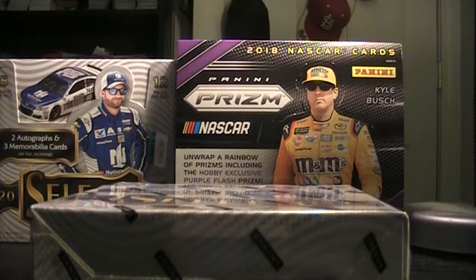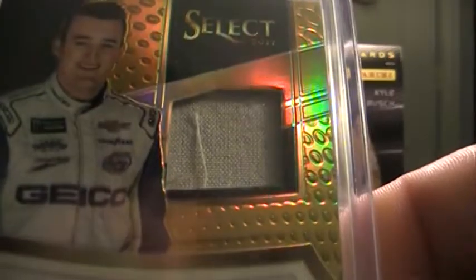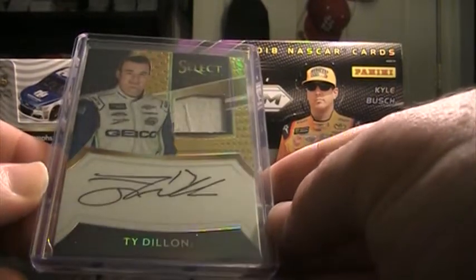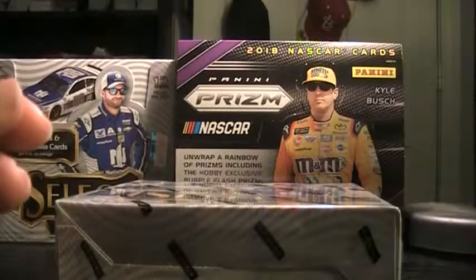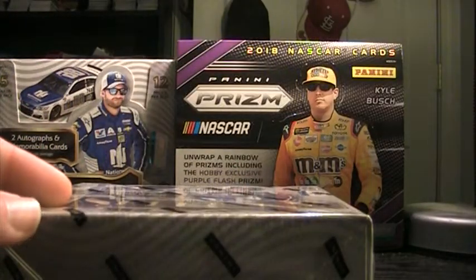I'm still trying to get those damn one touches. Gold hits and stuff will get a one touch soon. Still working on that though. 10 of 10. Ty Dillon got a little string there on the fire suit. That's a nice card though. Ty Dillon gold. That's a good one. All right. What are we into? 8. Which is 1744.